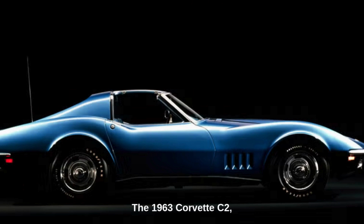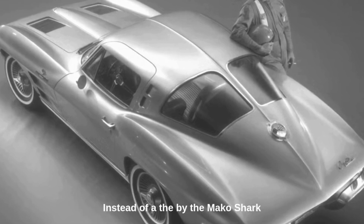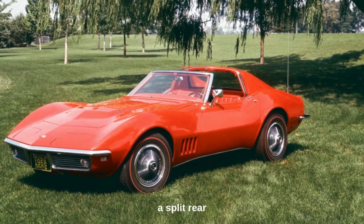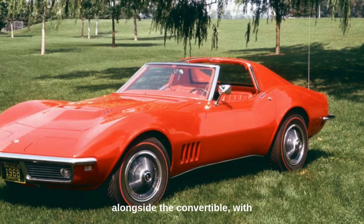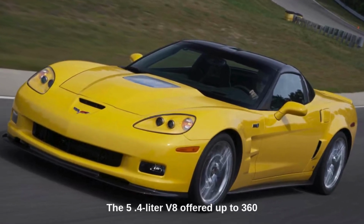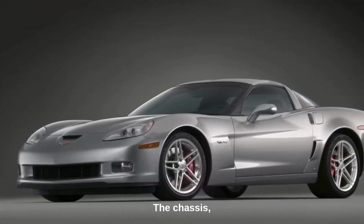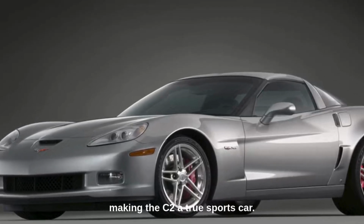The 1963 Corvette C2, dubbed the Stingray, was a quantum leap. Designed by Larry Shinoda under Bill Mitchell's direction, it drew inspiration from the Mako Shark 2 concept, featuring a sleek, tapered rear and, for 1963 only, a split rear window on the coupe. The C2 introduced the first Corvette coupe, alongside the convertible, with pop-up headlights and fiberglass bodywork. The 5.4-liter V8 offered up to 360 horsepower in fuel-injected form, propelling the 1963 model to 60 mph in 6 seconds. The chassis, with independent rear suspension, improved handling, making the C2 a true sports car.